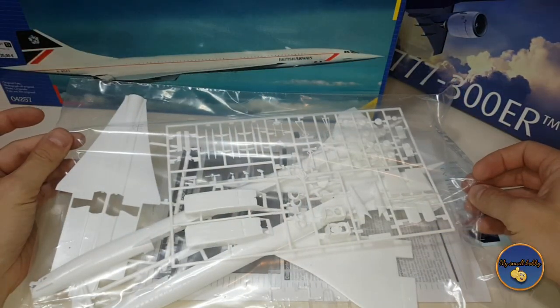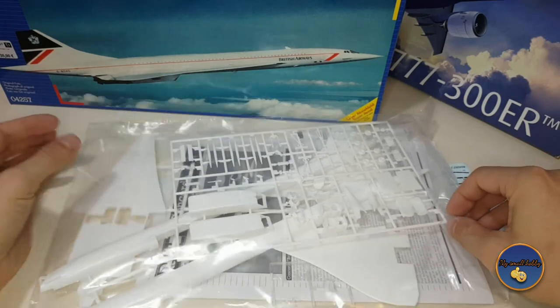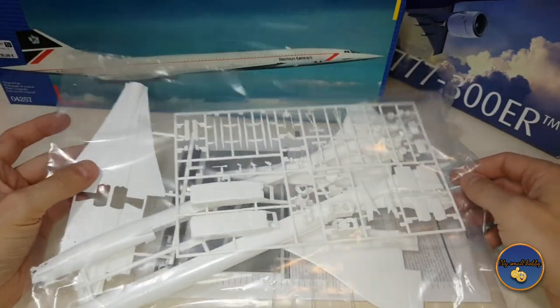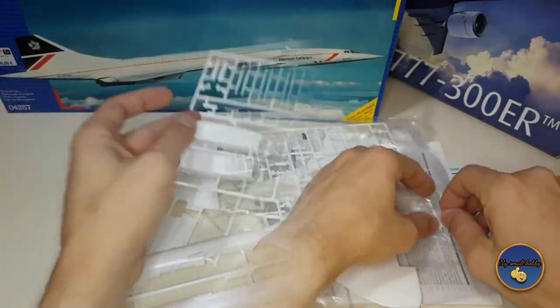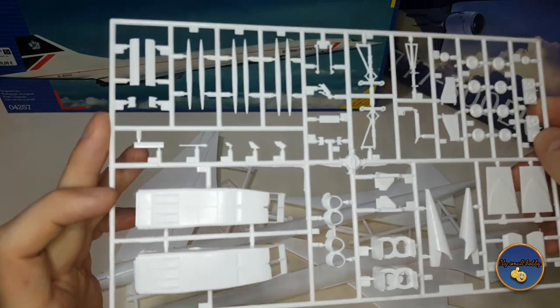Yet again, we are greeted with one bag, which is just filled with sprues. And right off the bat, I can tell you that this is not nearly as beautiful as the previous kit, because already I can see crap. So let's just open it up. Like I've mentioned, this is an older kit. It's a reboxed older kit, and it does show.